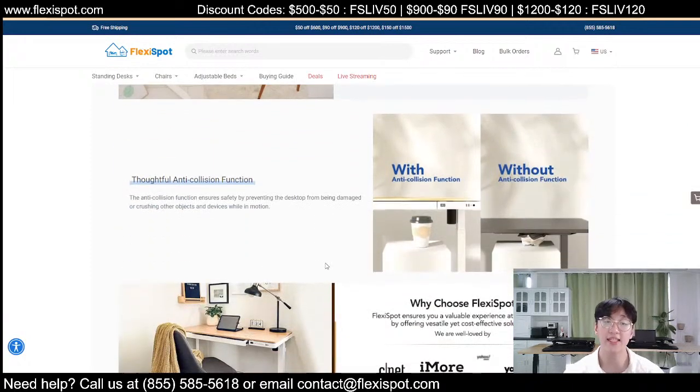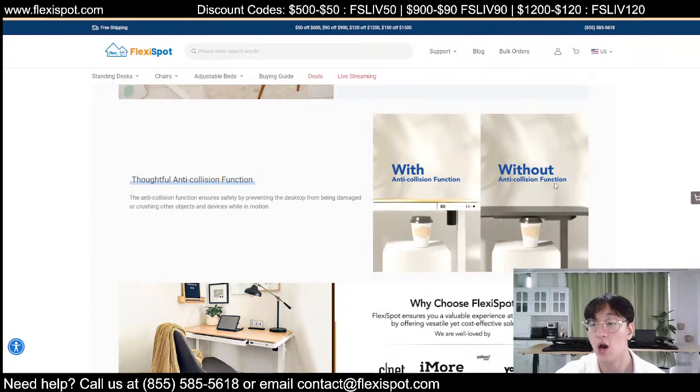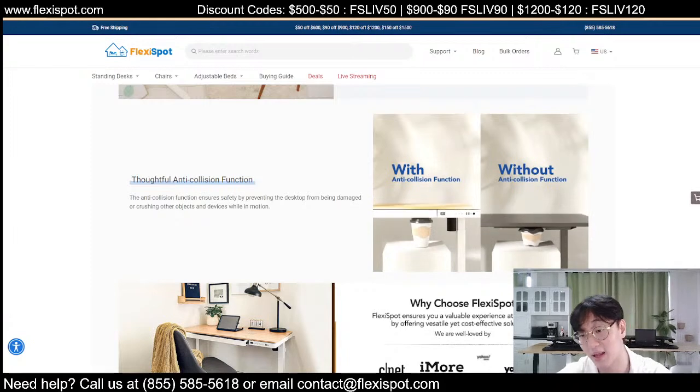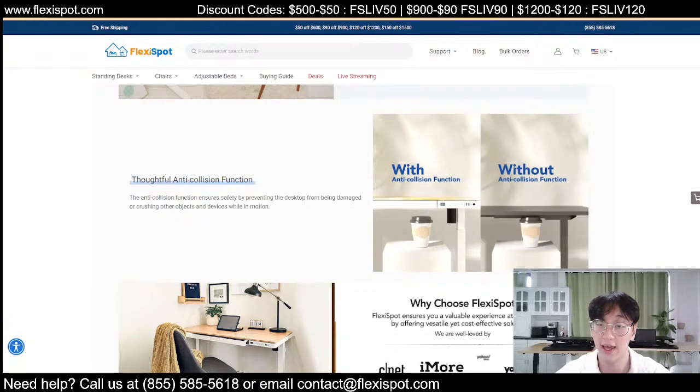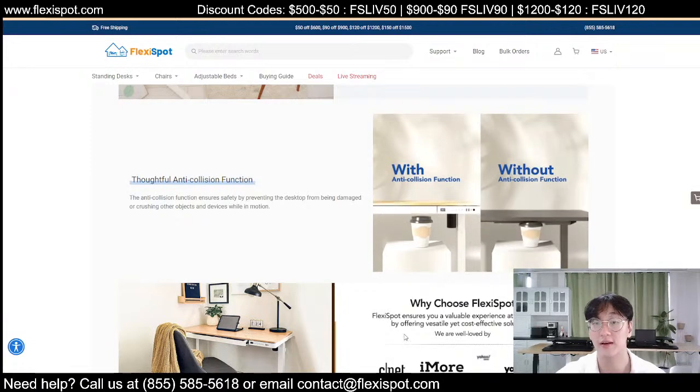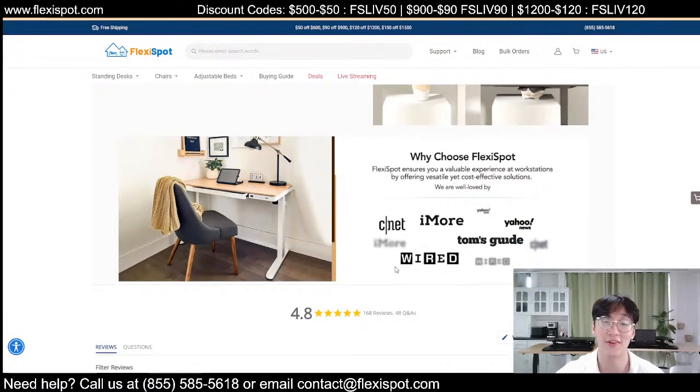It also has an anti-collision function like most of our desks. As you can see, without the anti-collision function, that paper cup is smushed. And with the anti-collision function, nothing happens to it. Very safe and very good for you.